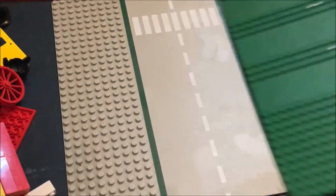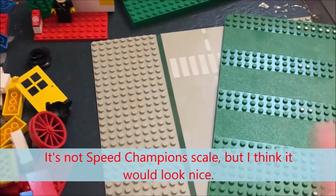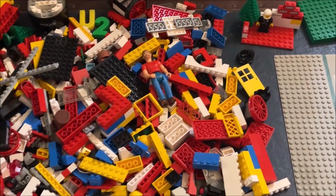I'll probably keep this for like a Speed Champions. Needs to be cleaned, obviously, as you can see. But yeah, not bad for $10.